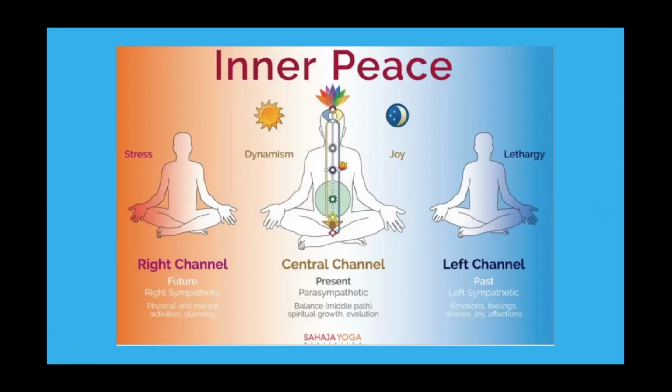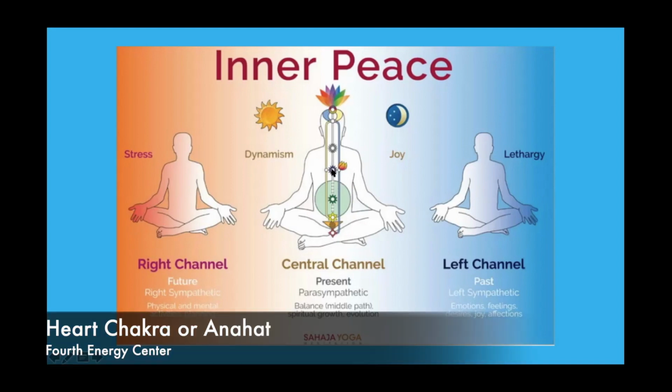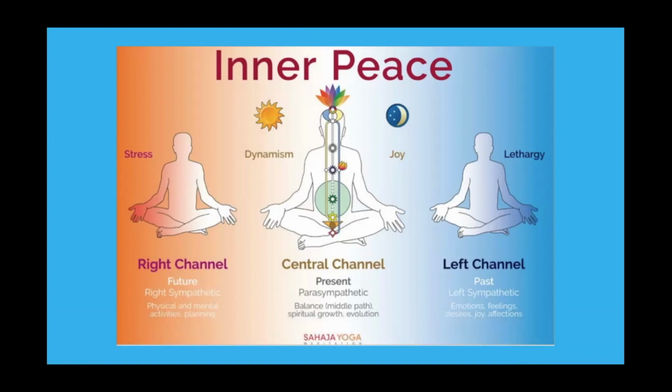So moving on and building upon that, I wanted to give some more information about all of these energy centers today, and also explain a little bit about the left and the right side, how each and every chakra also has a left side, a right side, and a central side. So for example, if you go to the energy center at the heart level, it's called the heart chakra or the Anahata Chakra. Anahata is a Sanskrit word. It means the beating. So this chakra has certain qualities that either manifest on the left side because of the left channel or on the right side.